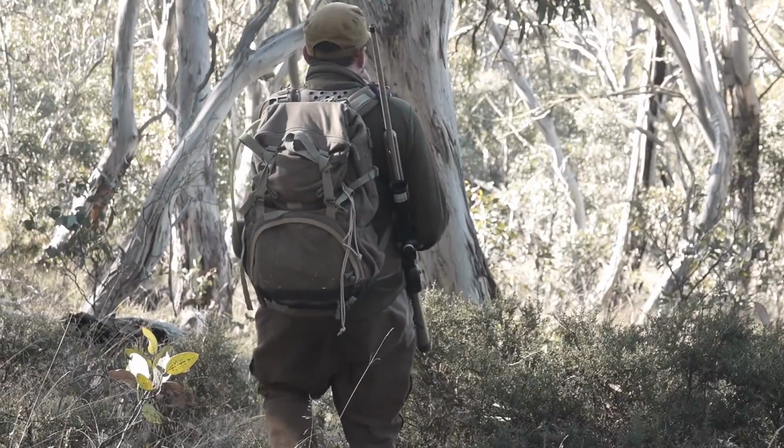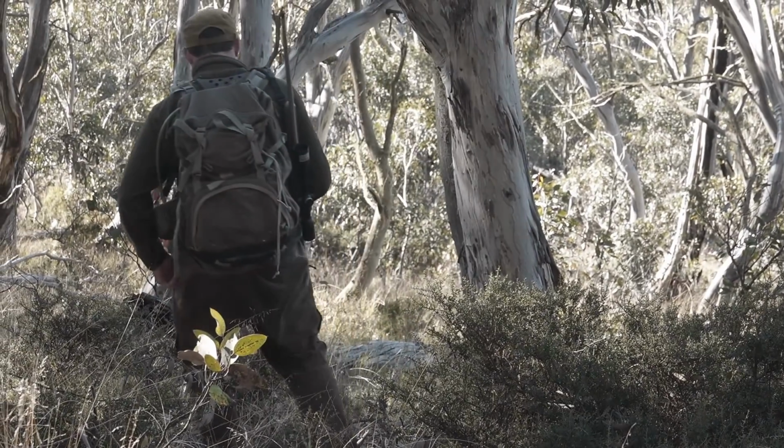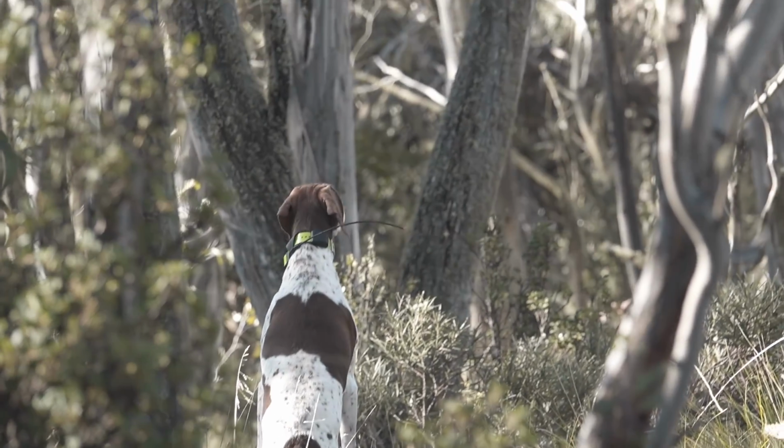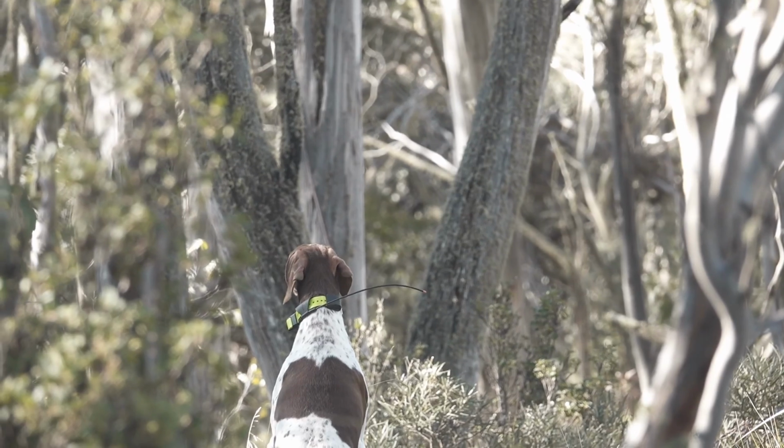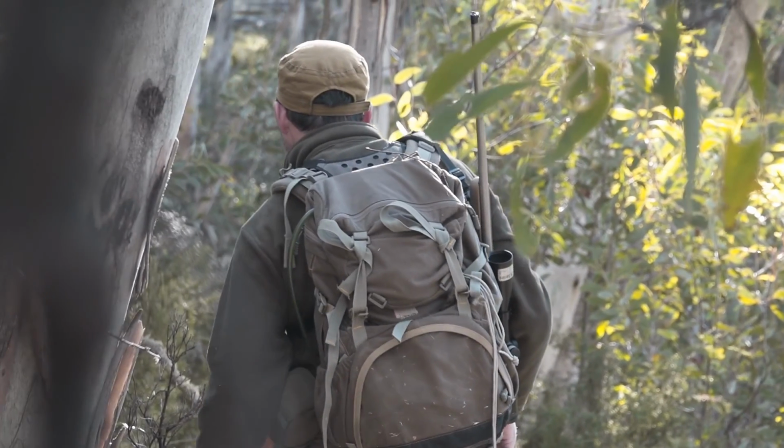Daniel uses a tracking collar on all of his pointers to allow him to locate them while hunting in thick terrain. Because his dogs range out up to 200 meters ahead, the tracking collar also shows him when the dog is on point. This makes planning the stalk much easier.